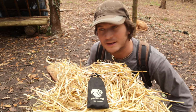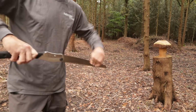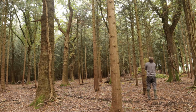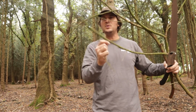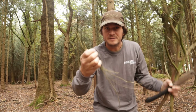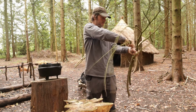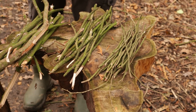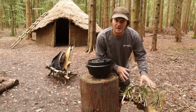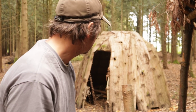Now what we need is some wood and some kindling. Saw. These bone dry twigs are going to be excellent for those first stages of fire lighting. Once we've got our small, medium and large, it's then time to find some even bigger pieces. And over the last few months, every time I've ended up with a bit of extra wood, I've put it inside the wigwam shelter. So that's where I'm going to go and get it from.